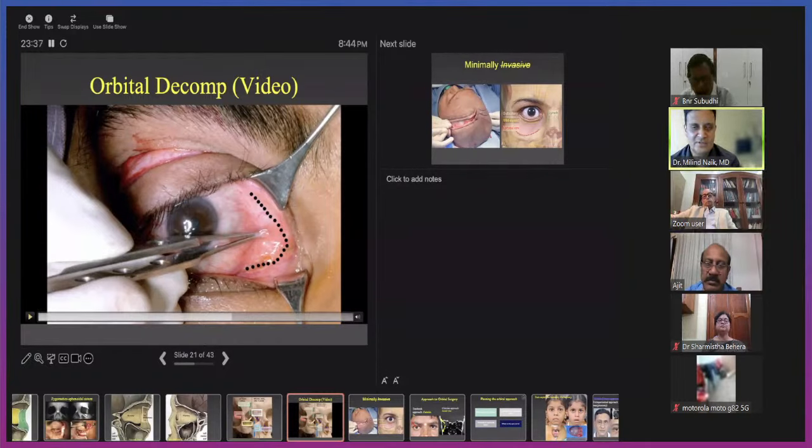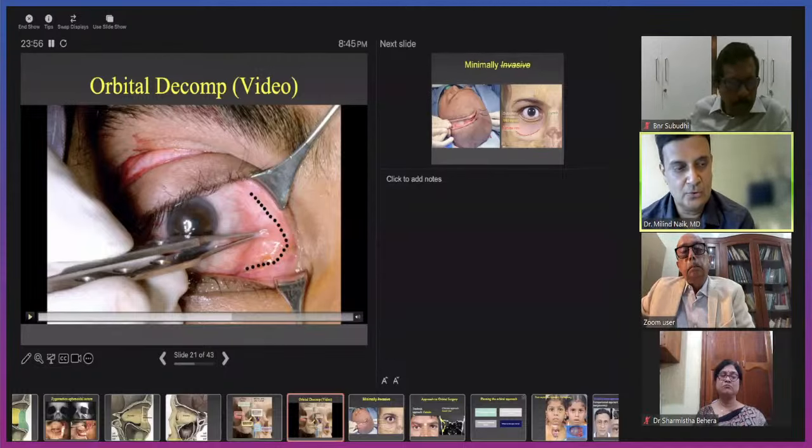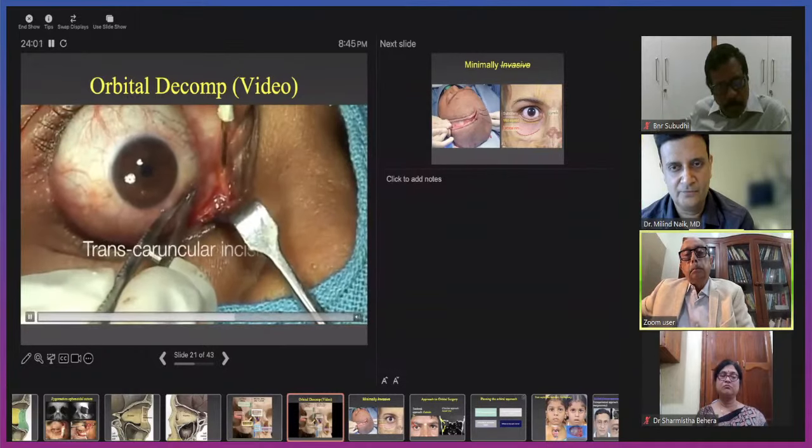Now, this is transcaruncular. This is the right eye being operated. You can already see the eyelid crease incision. So this is the transconjunctival approach to the medial wall. If you were to take a transcutaneous approach, there is a Lynch incision, which can also take you to the medial wall. And I'm just going to continue this video.